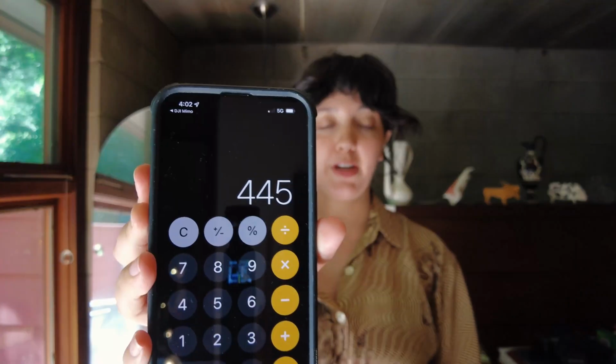And when we add all of that up, drumroll please. Are you doing the drumroll? Thank you. That brings us to a total of $445. Woo! The rush you get when you get a good deal. It's unmatched.